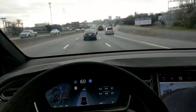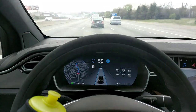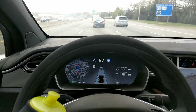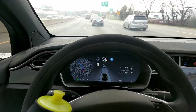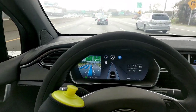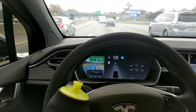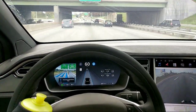What is that truck pulling in front of me? Oh my gosh. You crashed your Tesla into the toll booth? Is that for real? If that's for real, post some pictures or something. I want to see that. I hope you're okay.